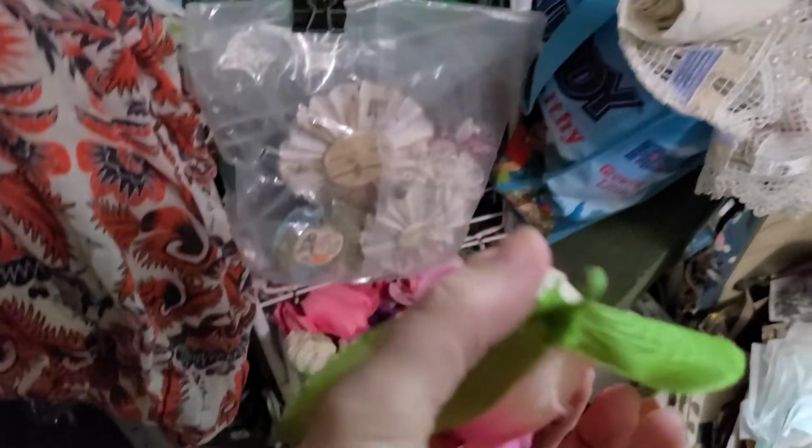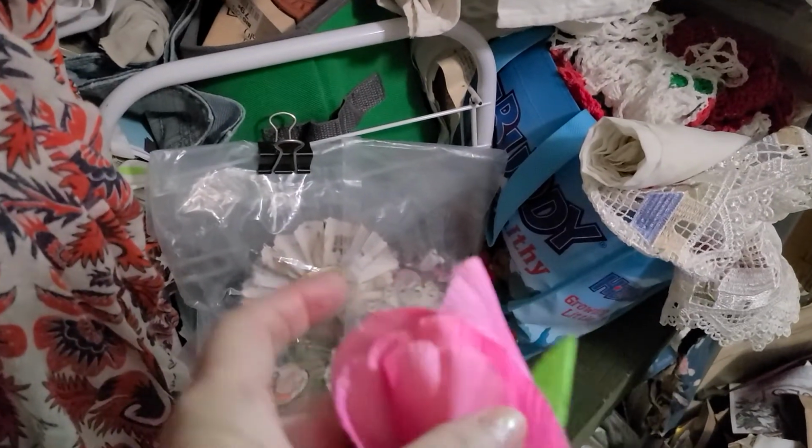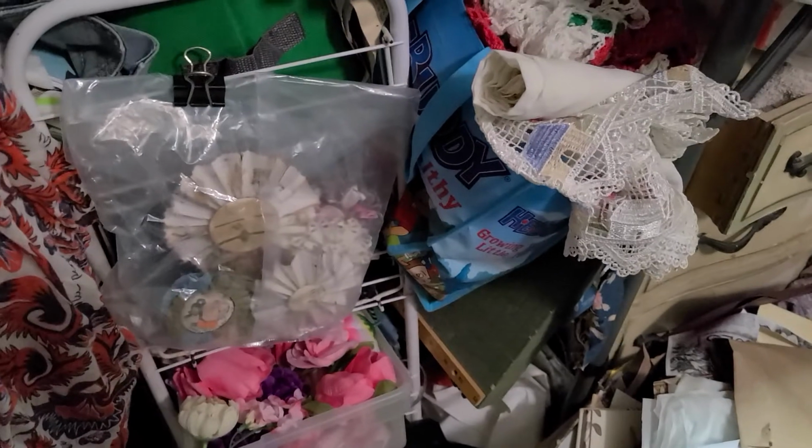They were in a big bag, so I took most of the stem off so I can use them when I see something it goes good with. And then I kept the leaves in another one in the back. All the leaves, because you can sew leaves on the books and they look really cool.